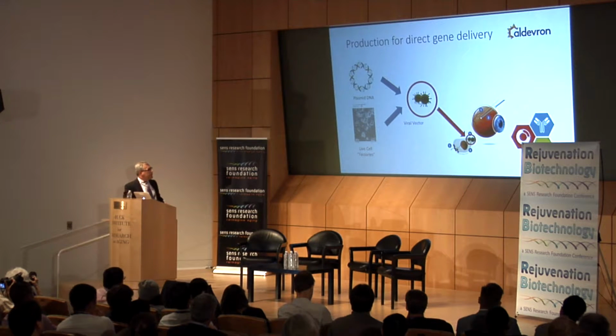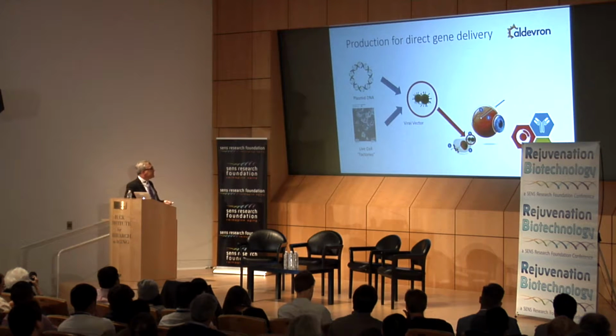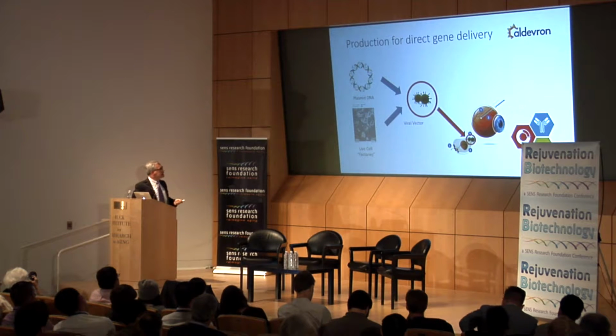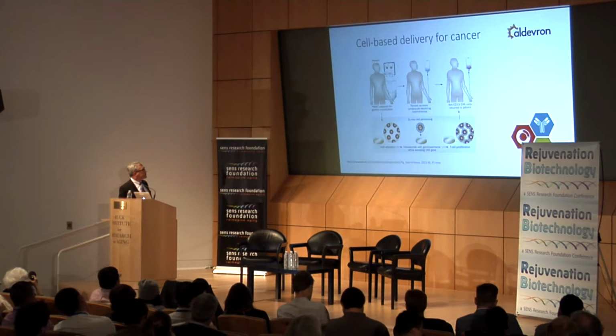If you look at the products for the direct delivery, how do we get what we need to treat these diseases? One of the key elements is the viral vector. The way that's produced is with plasmid DNA, and there can be three or four different plasmids for the production of a given viral vector, and live cell factories, either 293 or HeLa or other cells, that combine to produce the viral vector. And this is the material that we provide to our clients, and we spend a lot of time working with them to develop the high quality reagents so that they can produce these vectors.